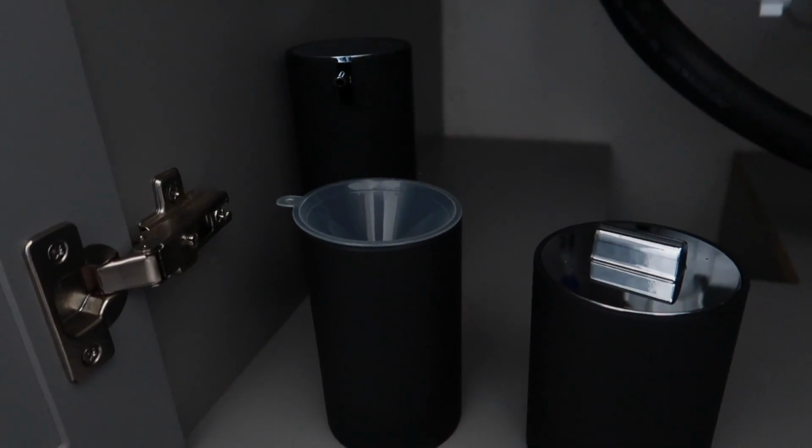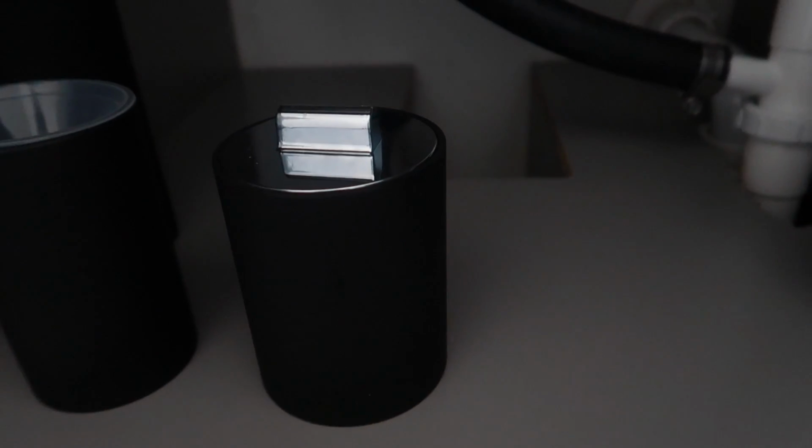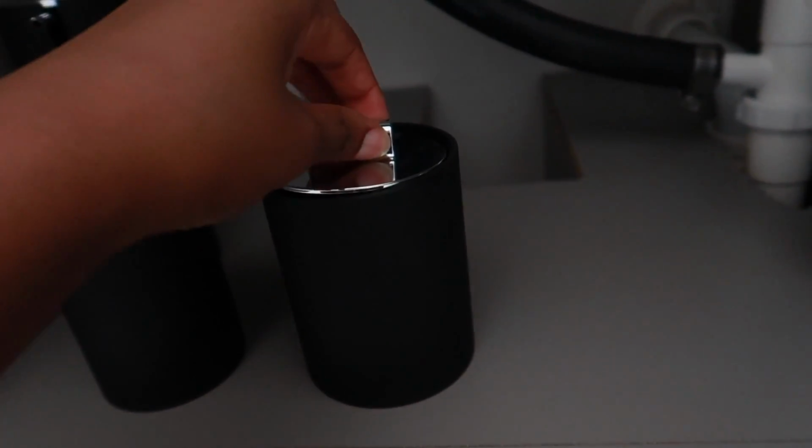I have no idea what I'm putting here though, no idea. But right now I have my soap dispenser, like I said. I have another cup holder that I'm not even sure what I'm putting in it, and then I have this cup that's holding my little cotton rounds, and I just pull it out whenever I'm washing my face.